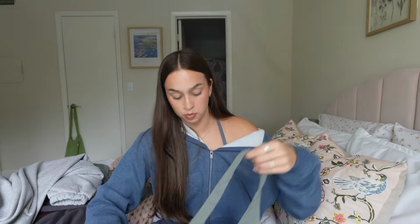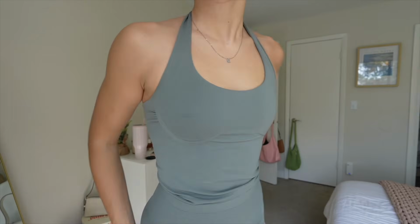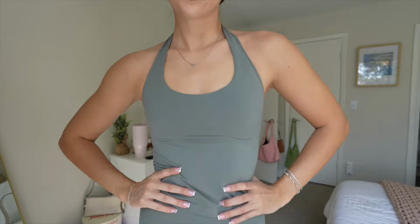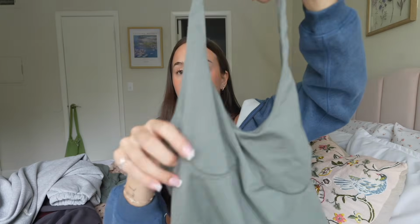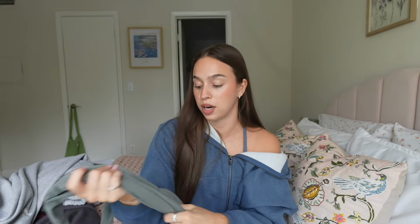And then a new style of top that came with this Soft Sculpt launch was the halter tank. Halters are super in right now, and the open back is just so flattering. I wear these with the shorts for leg day. I wear these with the leggings or the sweats for upper body day. Super flattering. This does have a built-in shelf bra and the little contouring underneath. I love her. She's super comfy. I like to wear her in the gym. She's comfy enough to just wear at home or all day outside of the gym, and just a really cute matching set overall.